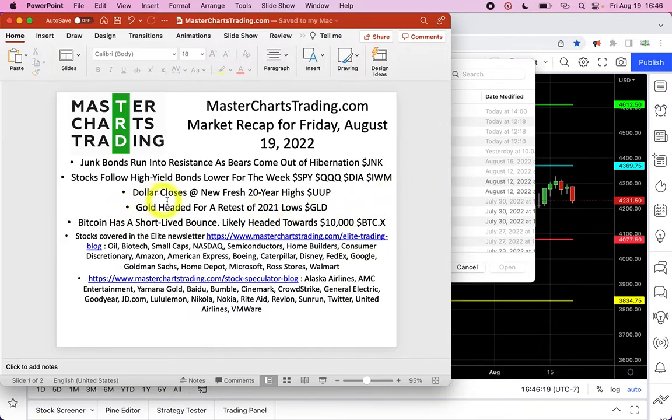The dollar closed above and is pushing towards new highs, and I think gold is headed for a retest of 2021 lows. And the Bitcoin bounce was relatively short-lived, and I think we're headed yet lower.